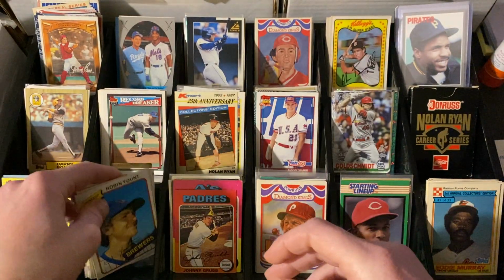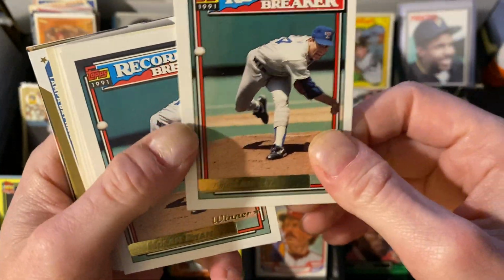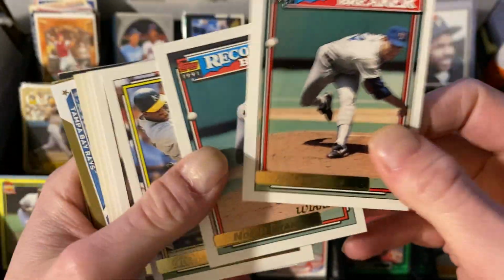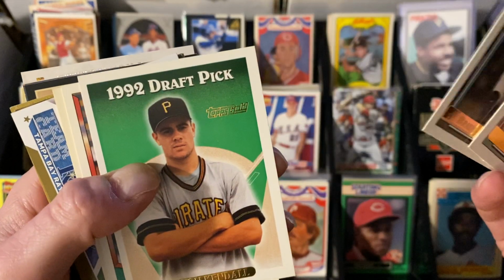These are, I think, all or mostly Topps. Not all, but mostly Topps. Some of the parallel sets. This is the gold Nolan Ryan. There's a gold regular and a gold winner. I love the gold non-winners. These are both beauties. A Henderson gold winner and a Brian Taylor. How awesome is that? Man, you would have flipped out back in the day for that one.